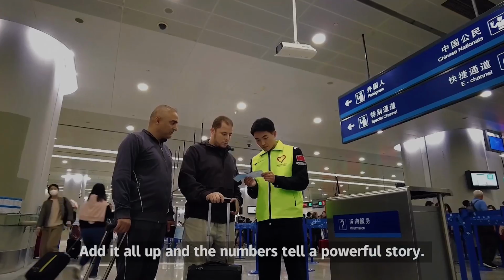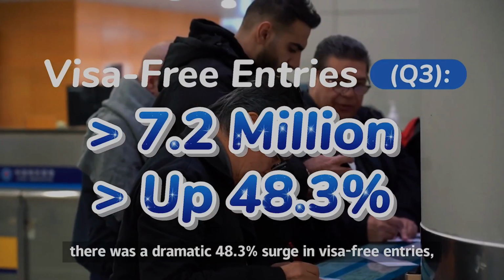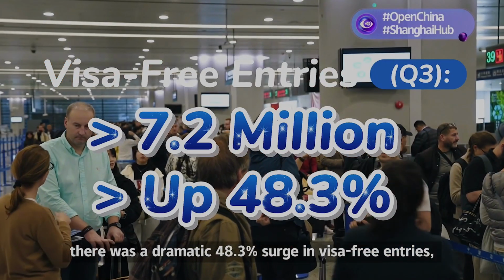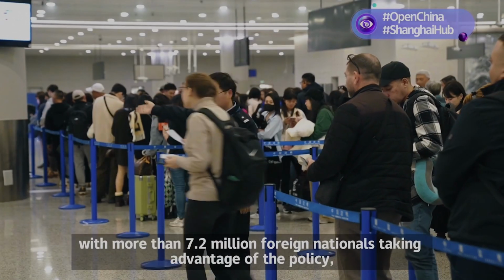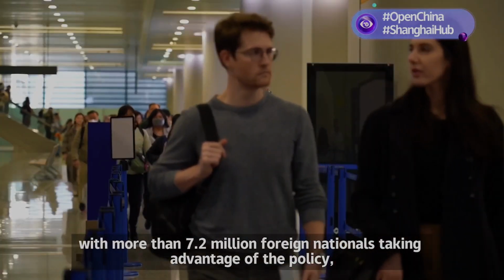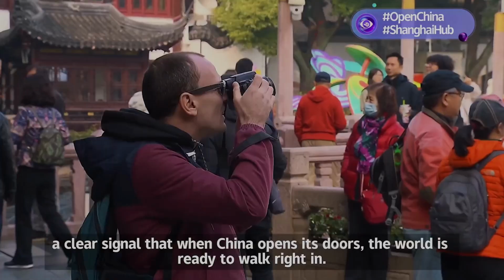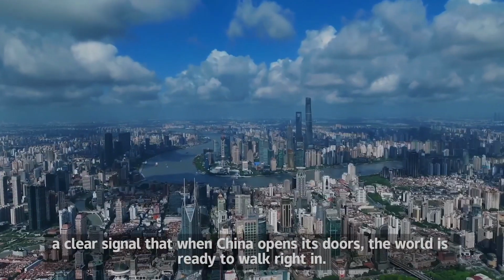Add it all up and the numbers tell a powerful story. In the third quarter alone, there was a dramatic 48.3% surge in visa-free entries, with more than 7.2 million foreign nationals taking advantage of the policy. A clear signal that when China opens its doors, the world is ready to walk right in.